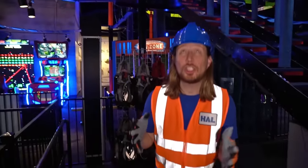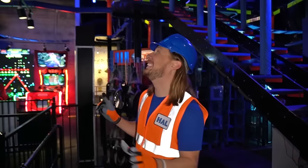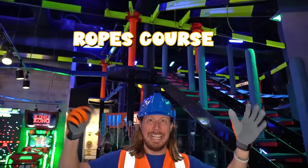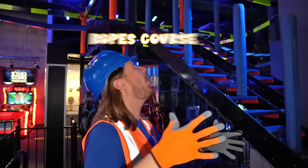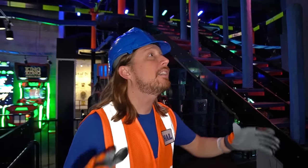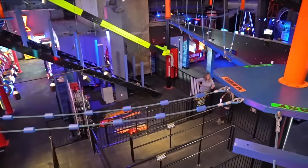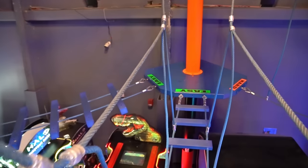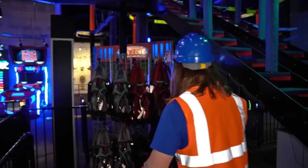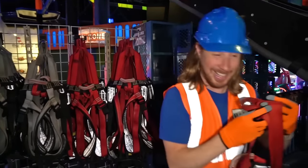We're having such an awesome time here at WonderWorks. But now, we get to check this out. This is a ropes course. And it's inside of the building. This is absolutely amazing. So many cool things, different platforms, different obstacles, challenges, bridges. We gotta use our balance to get through them. But safety first, we gotta get a harness on. Well, let's see. Red looks pretty cool. Come on, let's go.